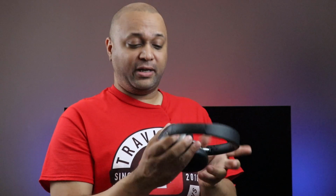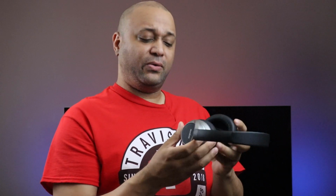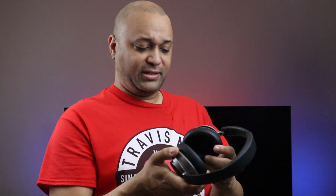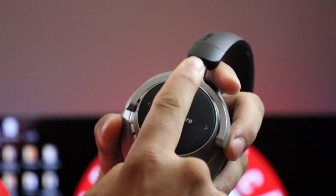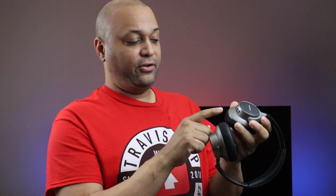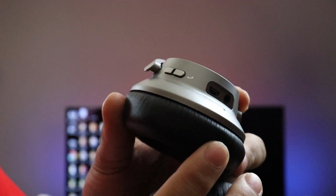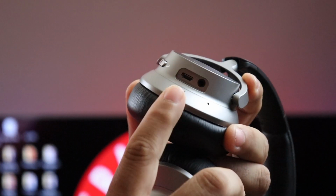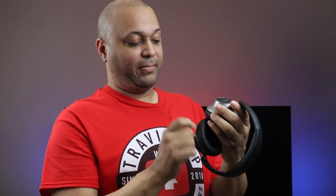As for the headphones themselves, pretty interesting. So this almost looks metallic on camera, but it's plastic, which is surprising. It's got a semi-metallic look, but it's actually plastic. You have your volume up and down, left, right on the ear cup, which I like. Your power, and looks like your back. I'm not even sure what that button does. We'll have to check that out. Your micro USB, and of course your headphone plug right there at the bottom.